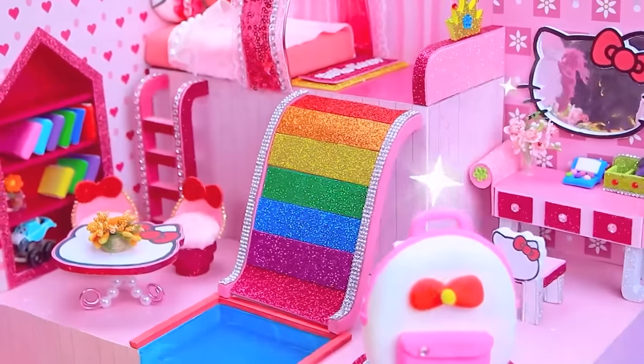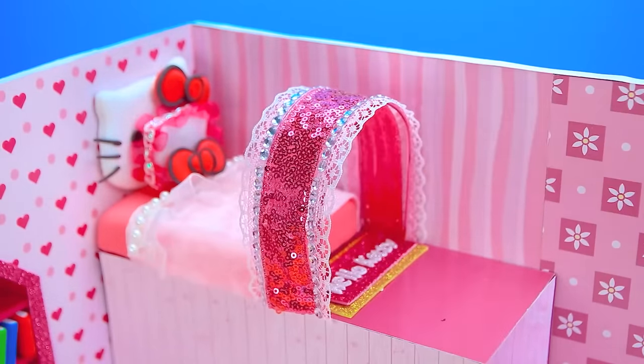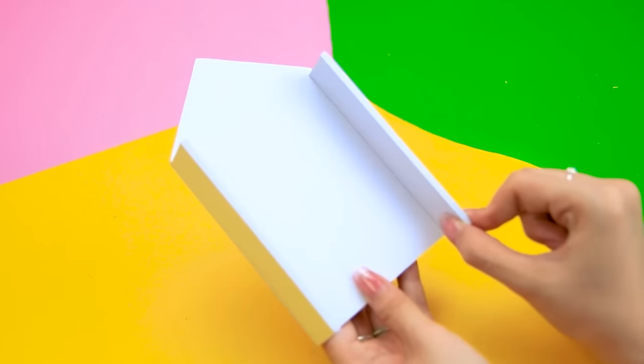Now today, the main part, I would share you how to make gorgeous Kitty's house with beautiful bed, gorgeous stair, pool, and more things from cardboard and clay. Hope you like this.